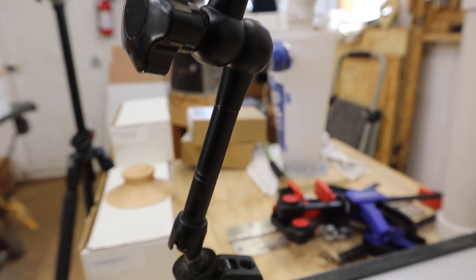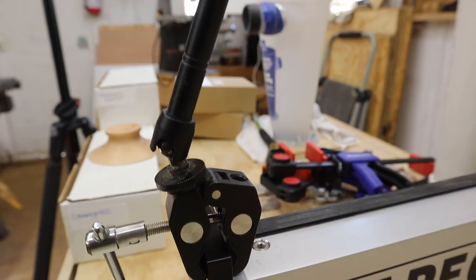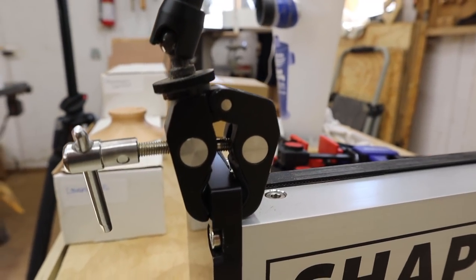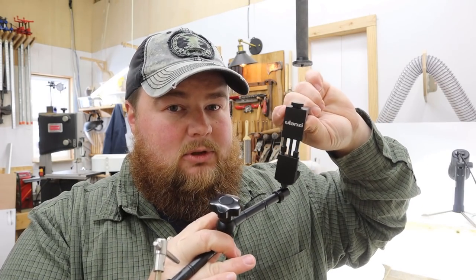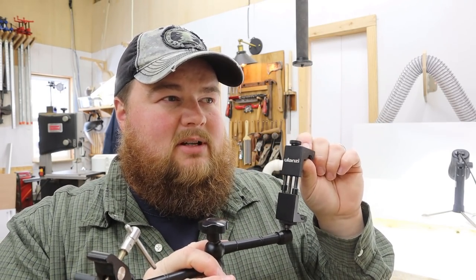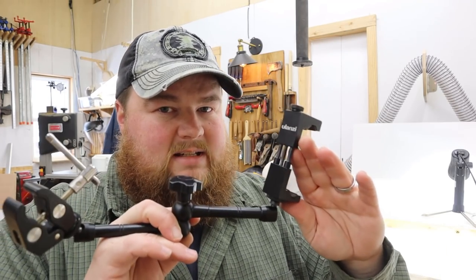Another cool benefit, this won't break the bank. I want to say probably looking at $35 for the clamp and the arm, and then this aluminum smartphone holder is probably another $15. Considering tripods nowadays can run $200 to $300 for a good quality one, makes this look really affordable and nice, doesn't it?